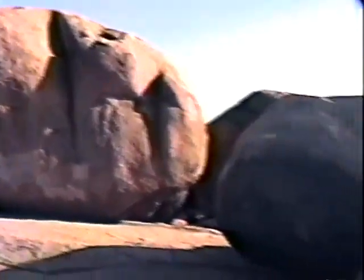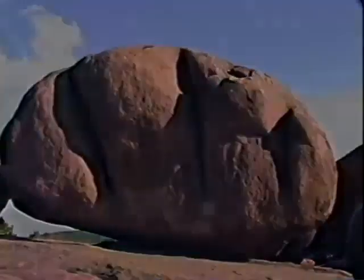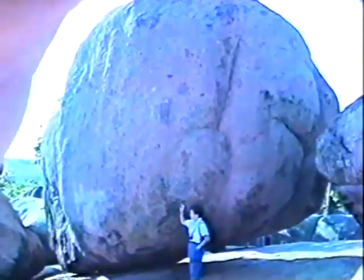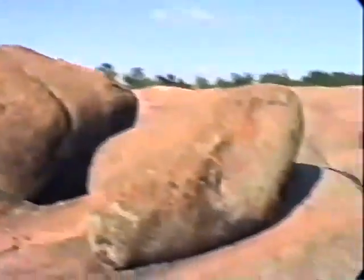But as they lay here on the trail, these are the rocks that the name of the park is named for, Elephant Rock. Under that rock, that big one, I think it's the back end of the elephant, and she's got her hand up there trying to hold it up. But like usual, we're looking into the sun, but we'll come back and get another shot.